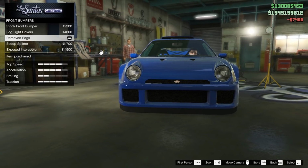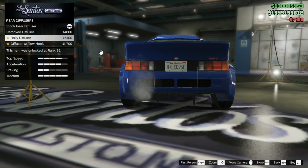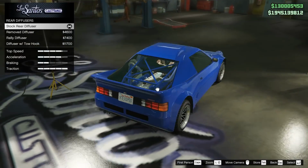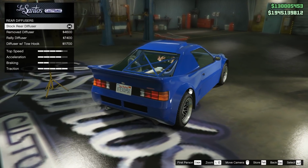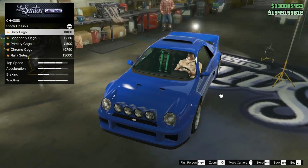You can cover up the fog lamps, remove them completely, which I went ahead and selected. You can also remove the grille as well and go for that exposed intercooler, which I know loads of you guys are going to love too. Then around the back you have the option to change or fit a rear diffuser, so you have the option to remove it. You can go for the rally style one, which I wasn't really a huge fan of, so I just left it on stock.